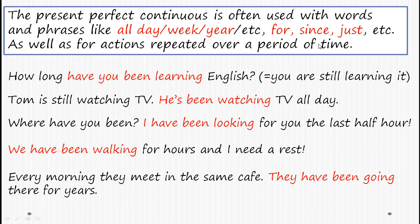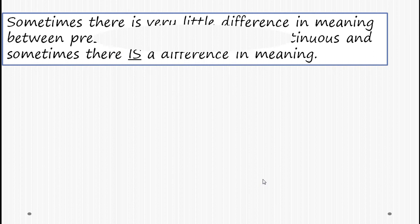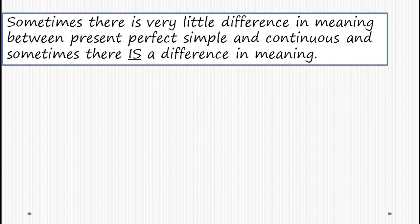The last example. Sometimes there is a very little difference in meaning between a present perfect simple and a present perfect continuous. And sometimes there is a difference in meaning.